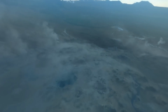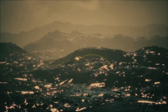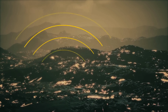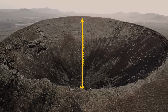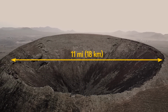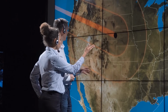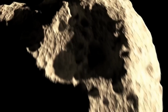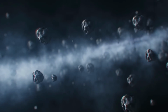At the site of an ancient volcanic eruption, below thick, dense layers of cooled volcanic lava, they discovered a severe gravitational anomaly. It turned out to be a large, elongated crater, over 300 feet deep and spreading 8 miles wide and 11 miles long. Based on the location and the crater's enormous size, scientists believe this is the impact site of the ancient meteorite.